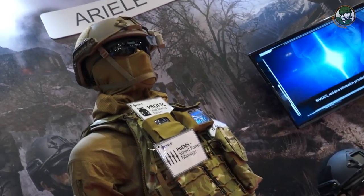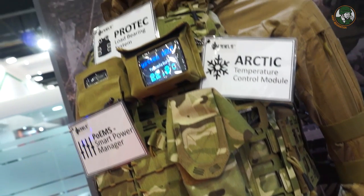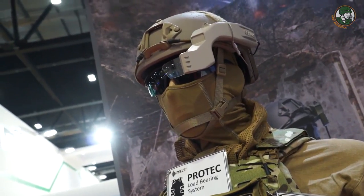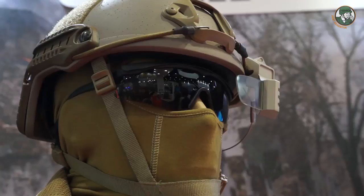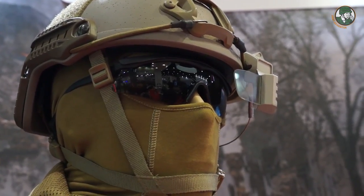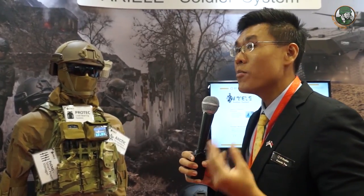Moving forward, the improved protection and sustainability is through our personal clothing, which is represented by our Protect system, which is a load-bearing system. It's a lightweight, modular and scalable vest designed for our tropical climates. The use of advanced materials allows it to be lightweight. At the same time, the use of laser cut slots allows it to double as MOLLE straps for our equipment. It's scalable and modular because you can put on different modular carriers for different protection levels.